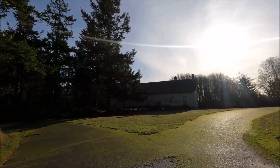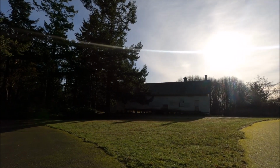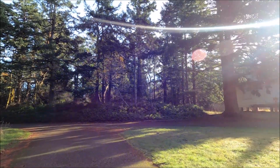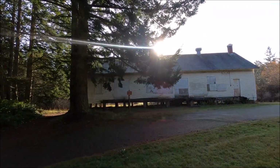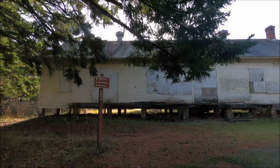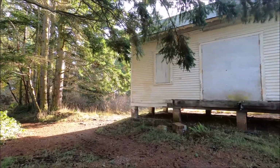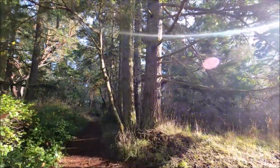Okay. I think I want to go down this way, only because it's downhill. And that's eventually where I have to go. But what I want to do is go this way. Oh, wait. What have we got here? There's a sign, which is always a good thing. I don't know what this building is, but it's old. Mortar batteries to the right, main gun line that way, battery way. I want to go this way.